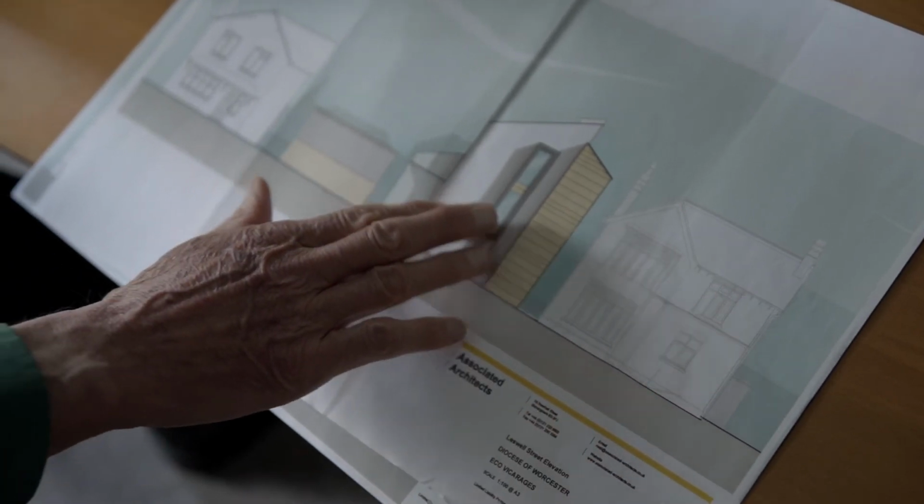If you're thinking of going down a similar route from the Worcester Diocese, we'll be very happy to have a conversation with you, but really important to get that right architect on board from early on in the project.